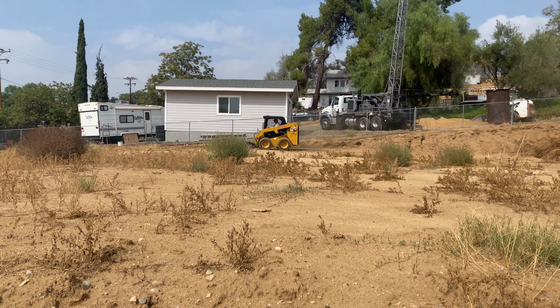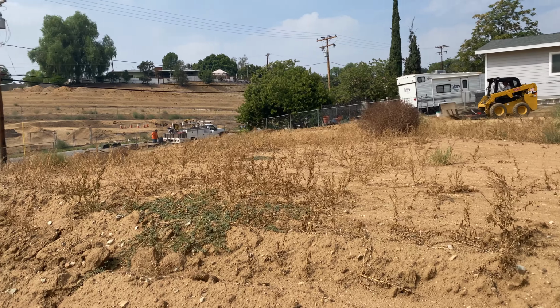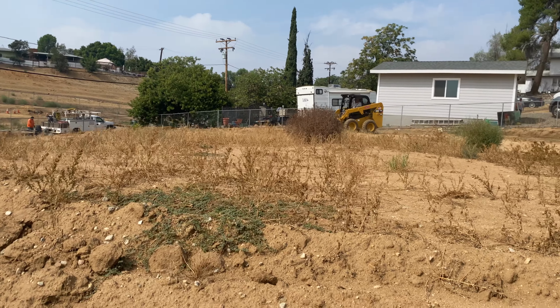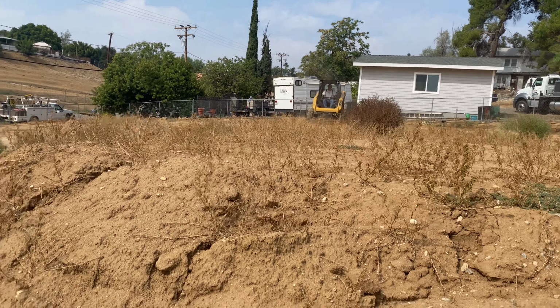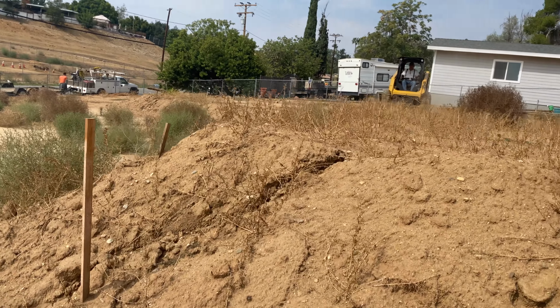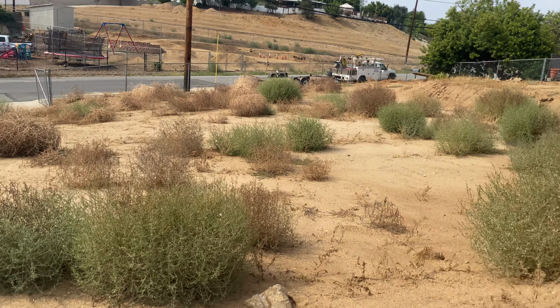All right, guys, here we are. It's my property. I let it go. I went on vacation too often, and the city drives by here all the time. So I have to get rid of all these weeds.